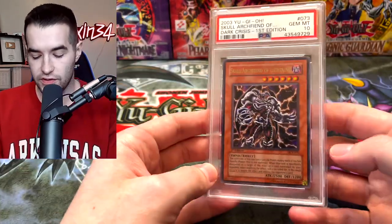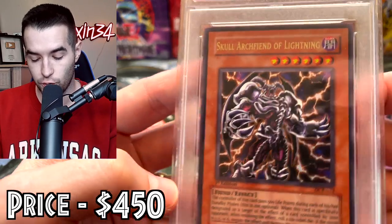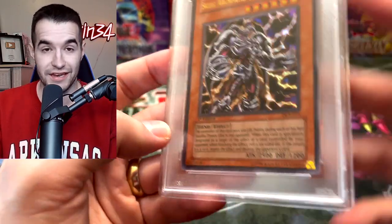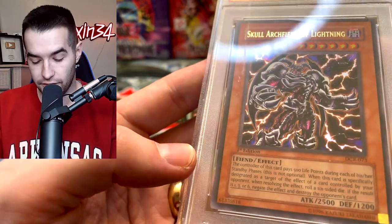Then we have the Skull Archfiend of Lightning, Dark Crisis First Edition. One of the coolest cards. I mean, they made Summon Skull into the lightning monster, or that he should be, I guess, even though he's still a fiend. So really, is he lightning? I don't know. Can't keep up. It's kind of funny. All right, very nice card.